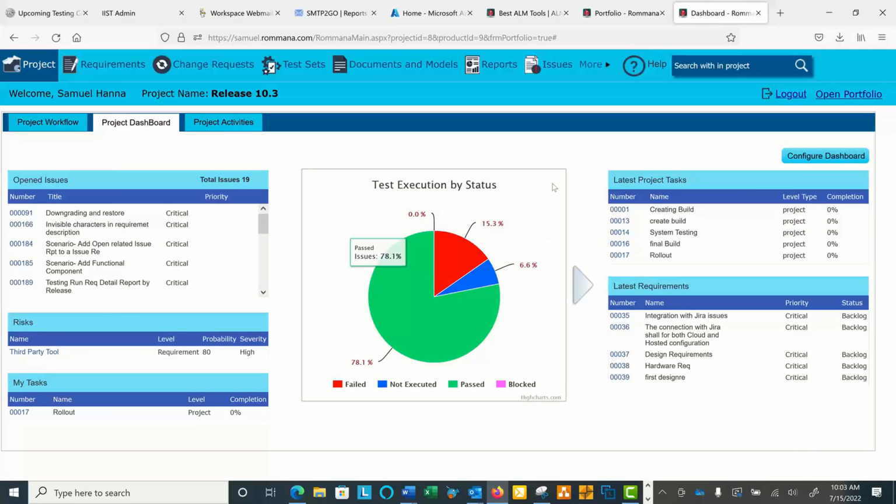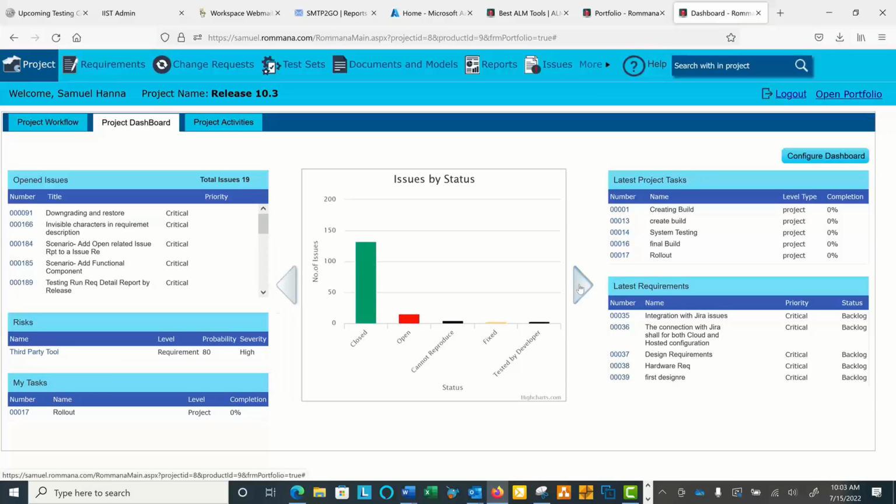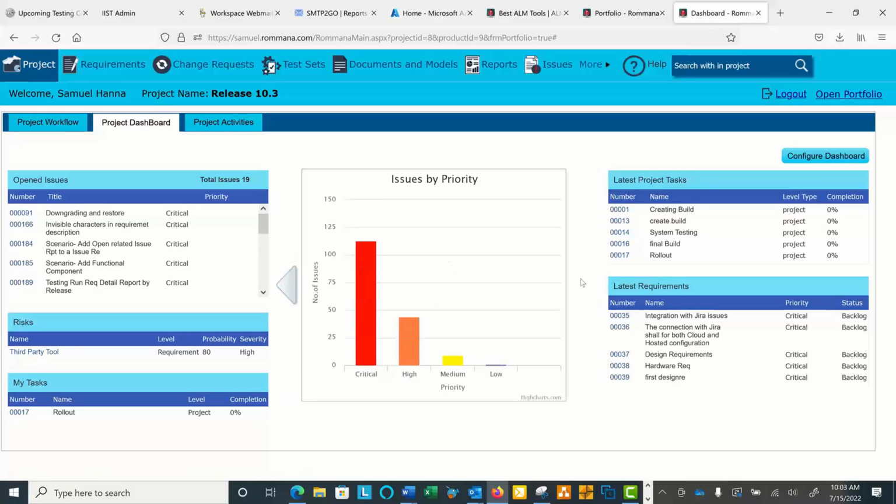So in the center here, you got some charts. This is test execution by status. You can, of course, change it any way. If I scroll down to the right here, that's issues by status, and so on. I'm sure if you've used tools that give you a dashboard, I'm going to call it a dynamic dashboard as opposed to a static dashboard. So you can see everything there.